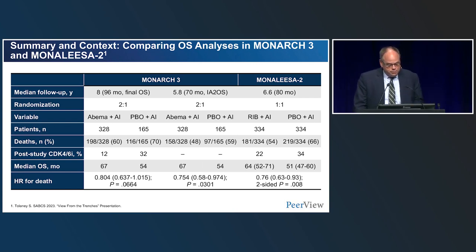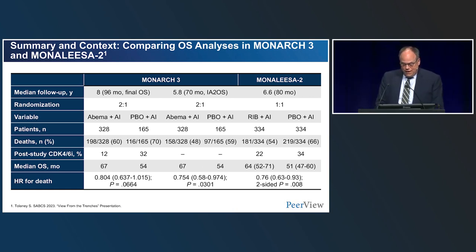The other thing, of course, that potentially may impact is the post-study use of CDK4/6 inhibitors. And in the MONARCH-3 and in the MONALEESA-2 trial, you can see there were actually similar findings. But I think this is probably one of the more important points. At early interim analysis 2, the improvement in overall survival corresponded to a hazard ratio of 0.754 with a p-value of 0.3. And this is actually, in some ways, quite similar to what's seen with the MONALEESA trial.